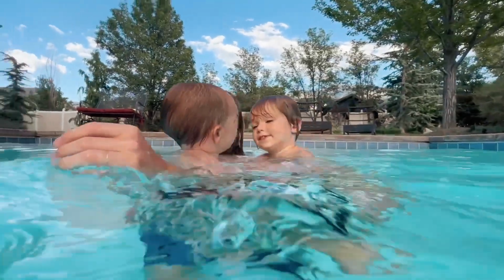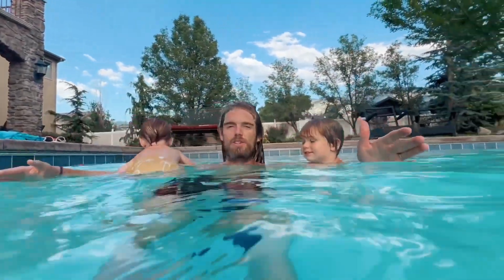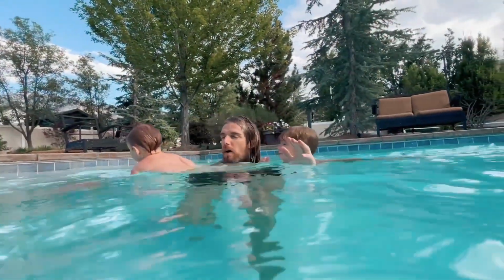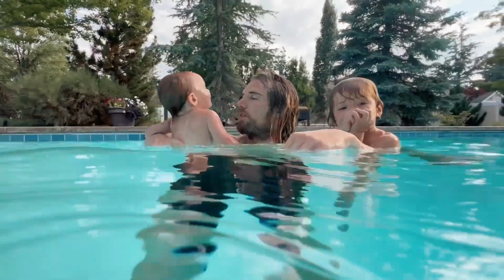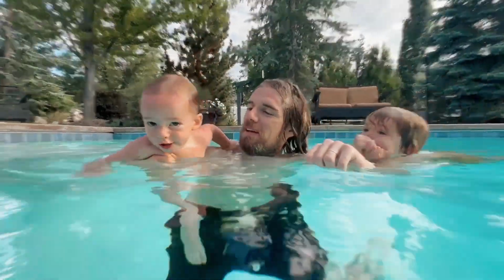Another thing we've been practicing is putting an arm out and having them grab on so that they get used to grabbing onto things and knowing that if they let go, they'll fall in the water. And I won't always be there to catch them, so they get used to grabbing things and knowing that they need to be grabbing something.